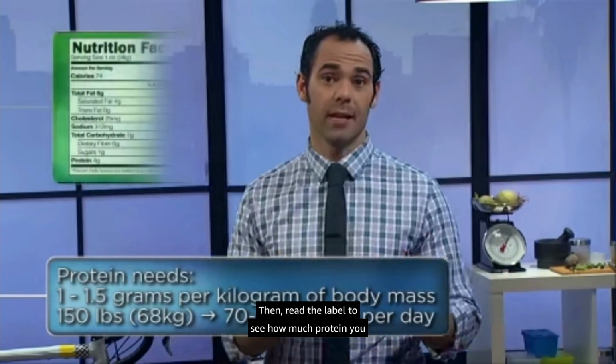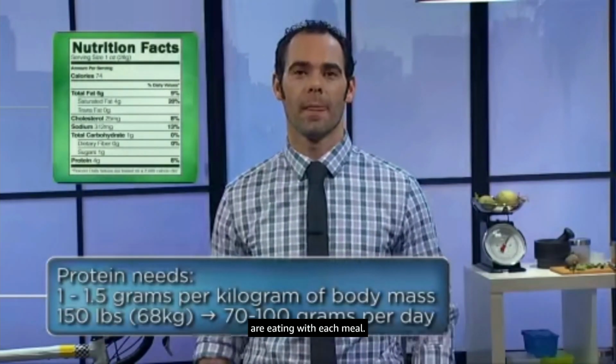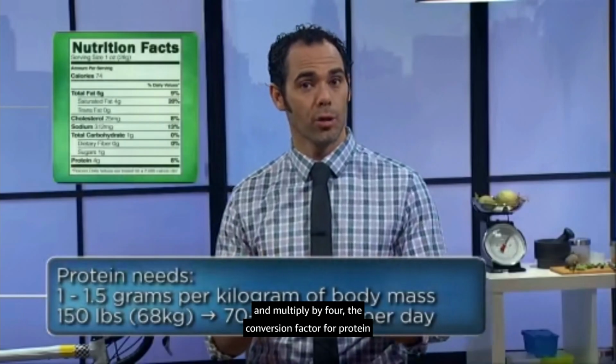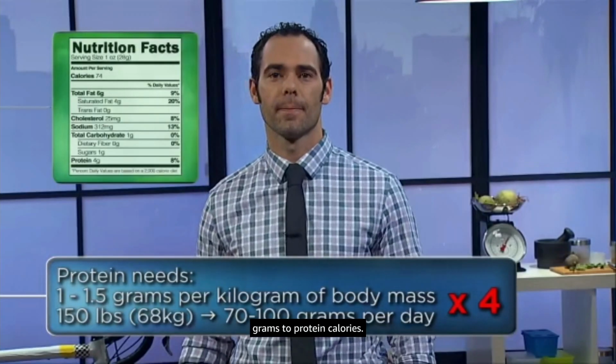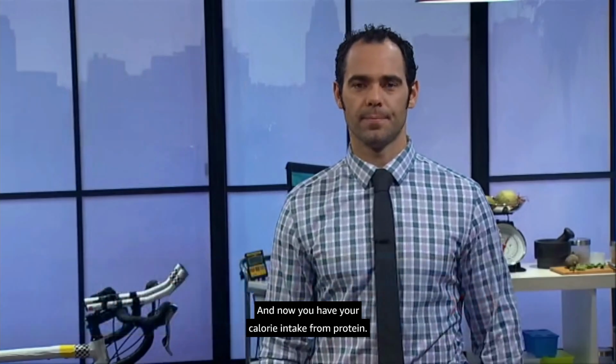Then read the label to see how much protein you are eating with each meal. And then just add up the grams of protein and multiply by 4, the conversion factor for protein grams to protein calories. And now you have your calorie intake from protein.